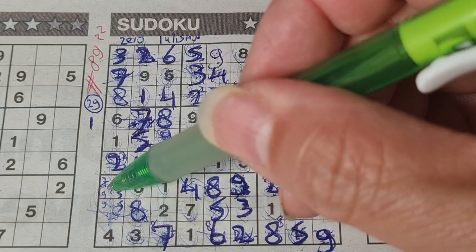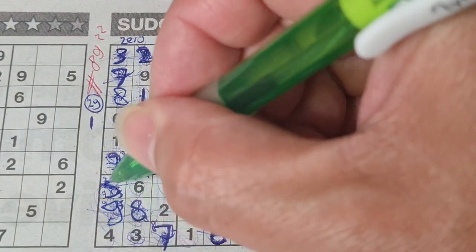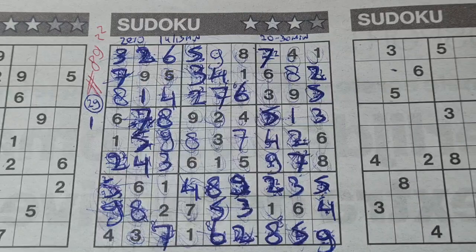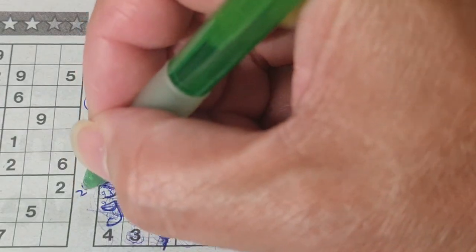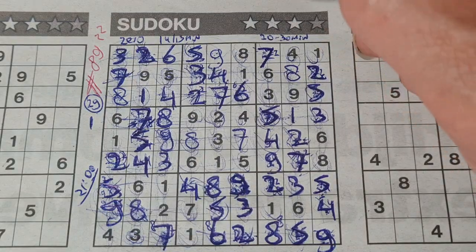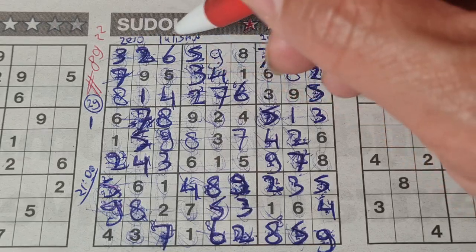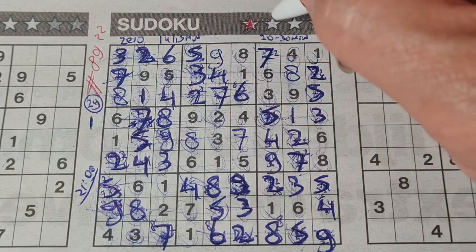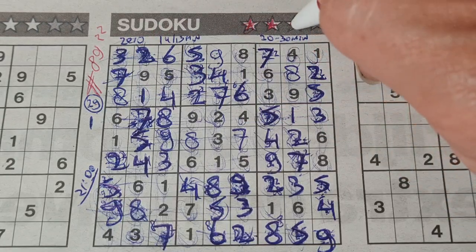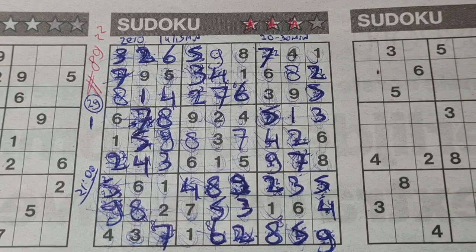Final two numbers, 9 and a 5, we have a 9 in this row, no 9 there, 9 should be here, 5 goes there. Finished in 21 minutes. Cannot believe this. Took me more than 20 minutes. Definitely a 3 stars, although it has 29 printed digits. Yeah, this one is a hard one. Well, need more minutes.